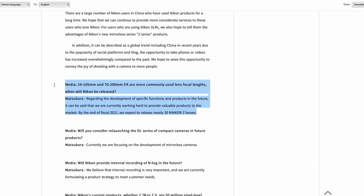The 24-105 and the 70-200 f4s are more commonly used lens focal lengths. When will Nikon release these? Regarding the development of specific functions and products in the future, it can be said that we are currently working hard to provide valuable products to the market. By the end of fiscal 2021, we expect to release nearly 30 Nikkor Z lenses. He also stated that the micro lenses are coming soon. Well, that is absolutely the case.